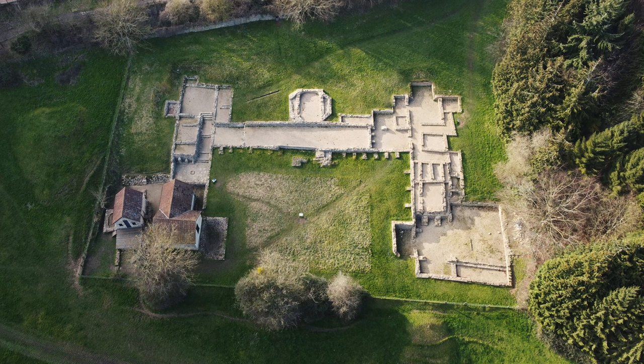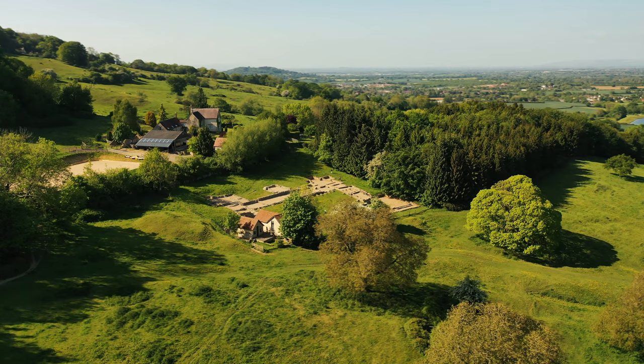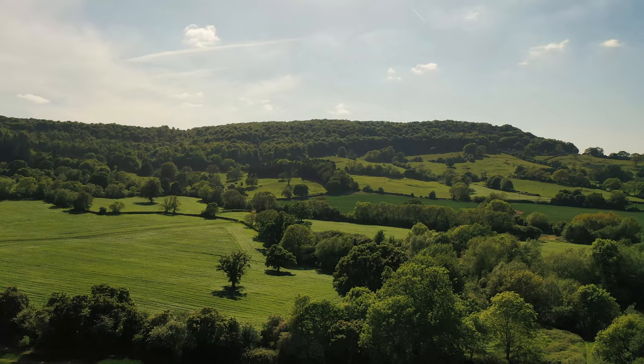The wealthy owners of Great Witcombe may have been involved in politics and administration at the nearby Roman town of Glevum, now Gloucester. This was a common occupation for the rich and powerful of Roman Britain.